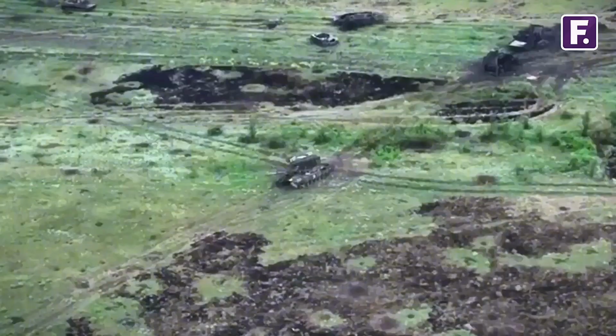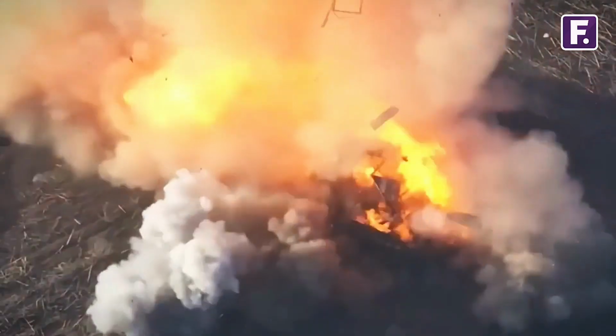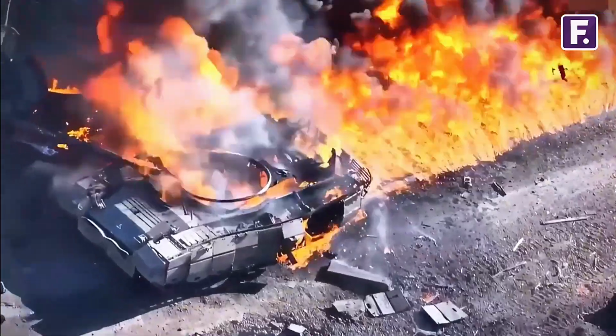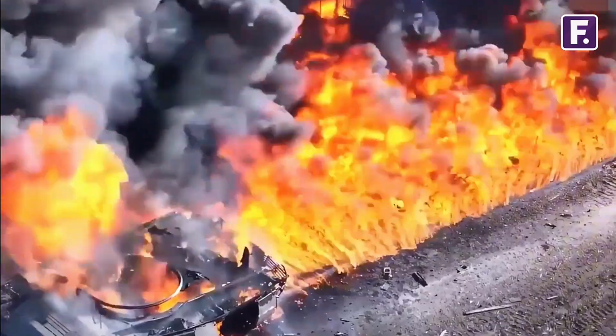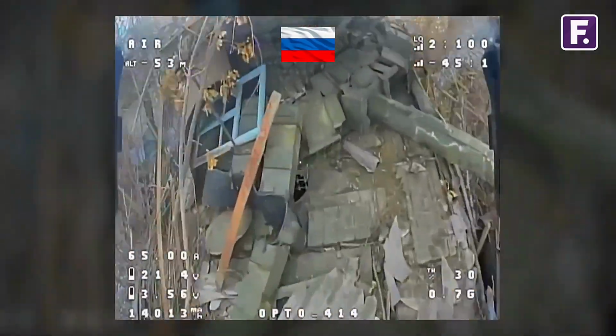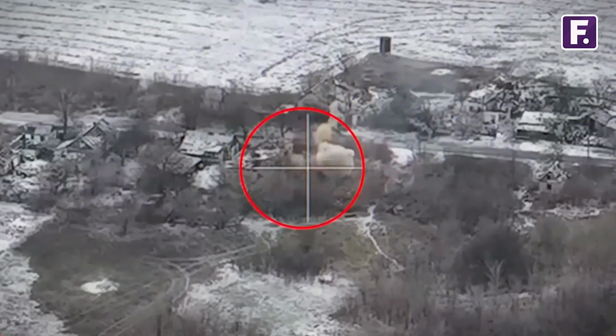Look closely. Many of these tanks are alone, exposed, and unsupported. No infantry, no recon, no overwatch. In modern combat, a tank without support is not a weapon, it's a target. Ukrainian forces exploit this by isolating vehicles, waiting for the right moment, and then striking when they're most vulnerable.